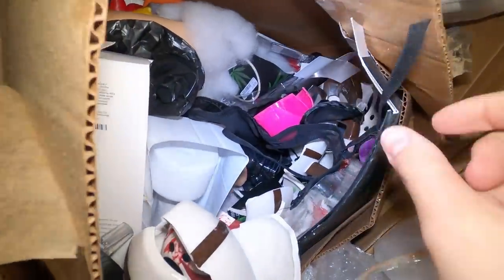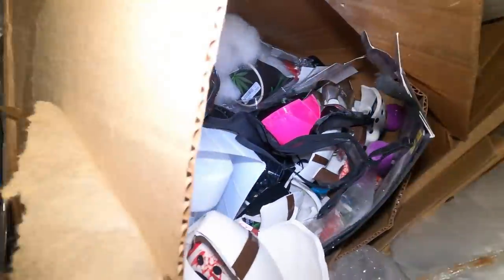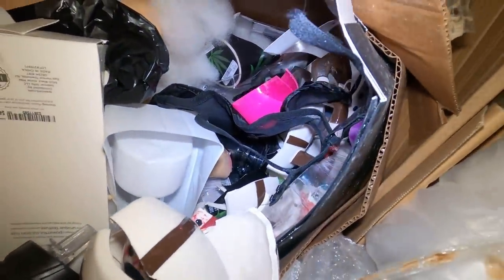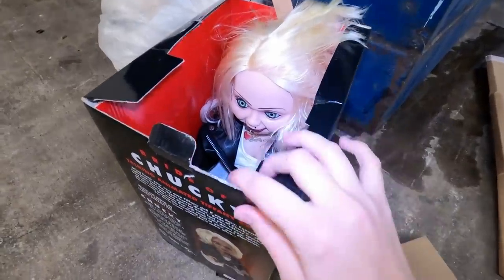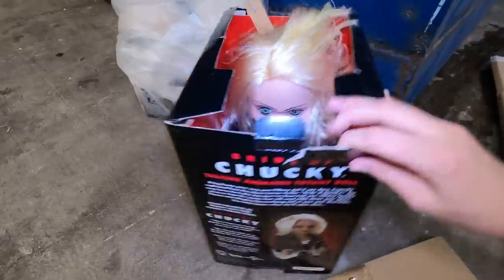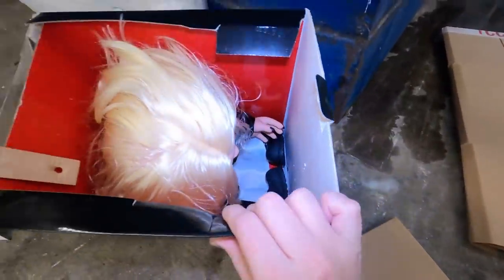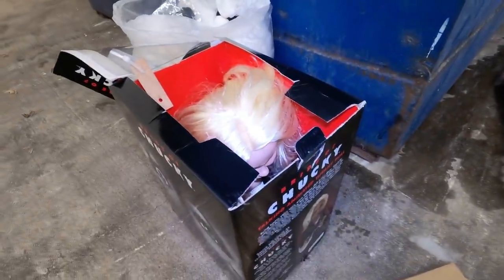Kind of showing it from inside, but it's just a lot of broken glass and then other stuff that cannot be shown on YouTube. But everything in here is pretty much shattered. Okay, but anyway, here's a little bit better of a showing of the Chucky doll. Just kind of creepy for me. I never liked the movie, and seeing this by myself is not fun.